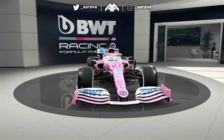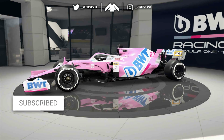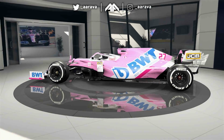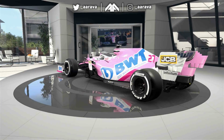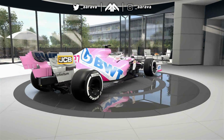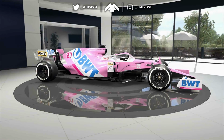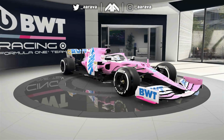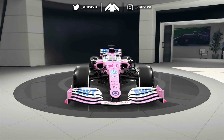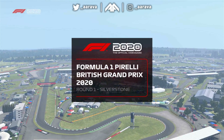Today is a rather different one, because we are driving as NICO HULKENBERG in the Racing Point car in 2020 for this last question mark challenge for the British Grand Prix. Of course, it's the real-life British Grand Prix this weekend, the first of two races held at Silverstone, but as you may have seen, Sergio Perez unfortunately tested positive for COVID-19, so first of all, wishing him a speedy recovery.